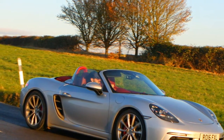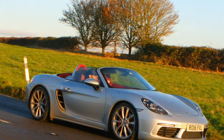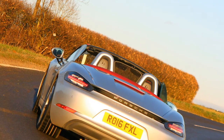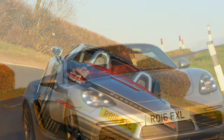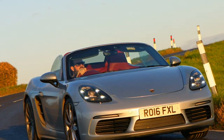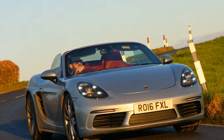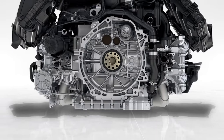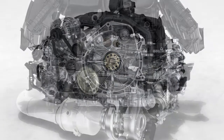Despite its agility and power, the 718 Boxster is not intimidating to drive. The stability control is rarely needed, but quickly corrects mistakes if you overstep the mark. The 718 is really made for twists and turns. It's exceptionally agile, sure-footed and a thrill to drive, a best-in-class performance.